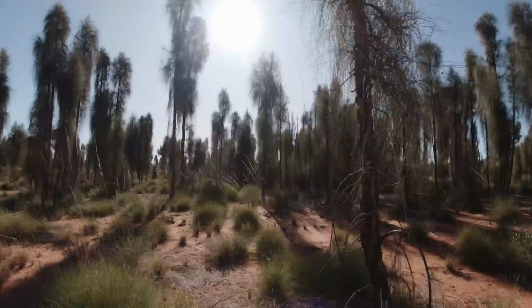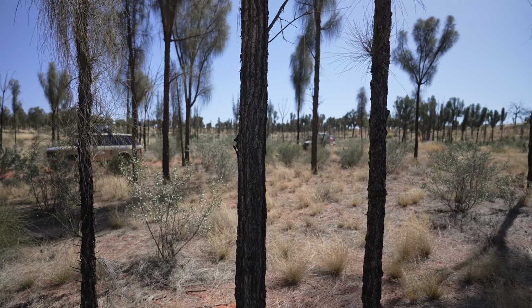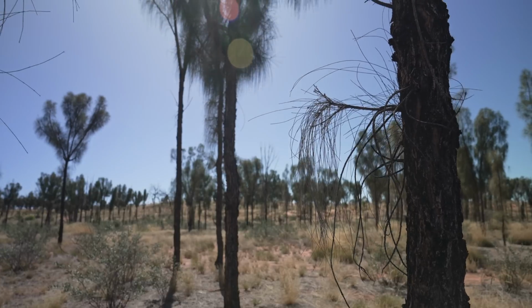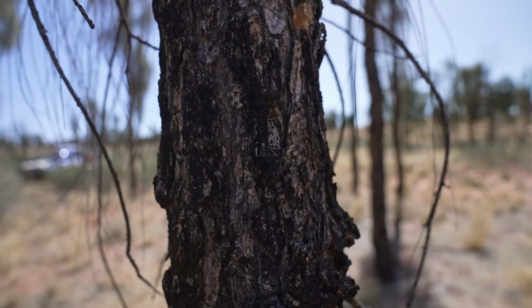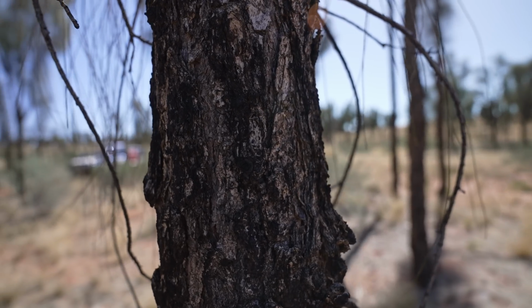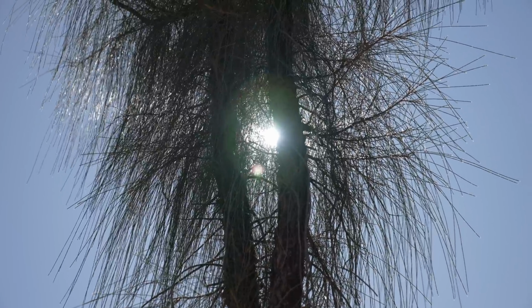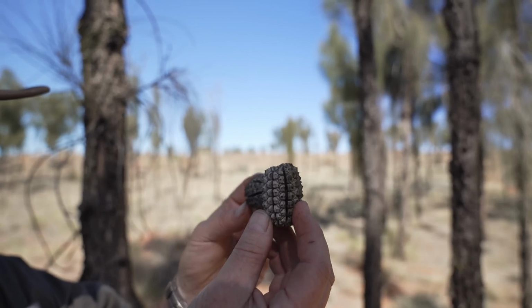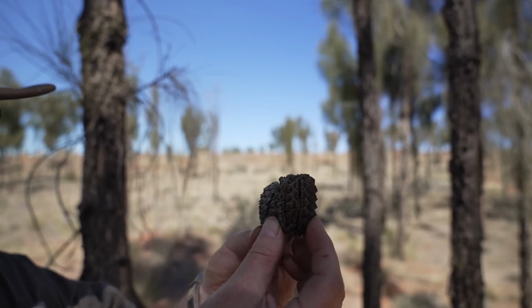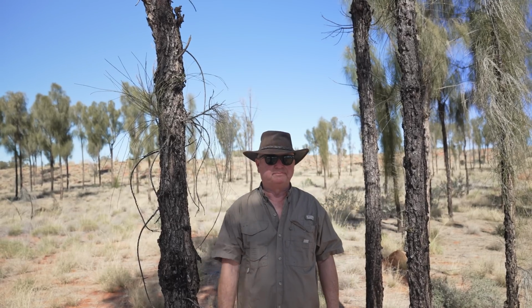Every now and again between the dunes you come over into these valleys and you see these forests of, well, what kind of trees are they? The bark looks remarkably like pine. They have long pine needles and they have pine cones. So what trees are they? They're called desert oaks.